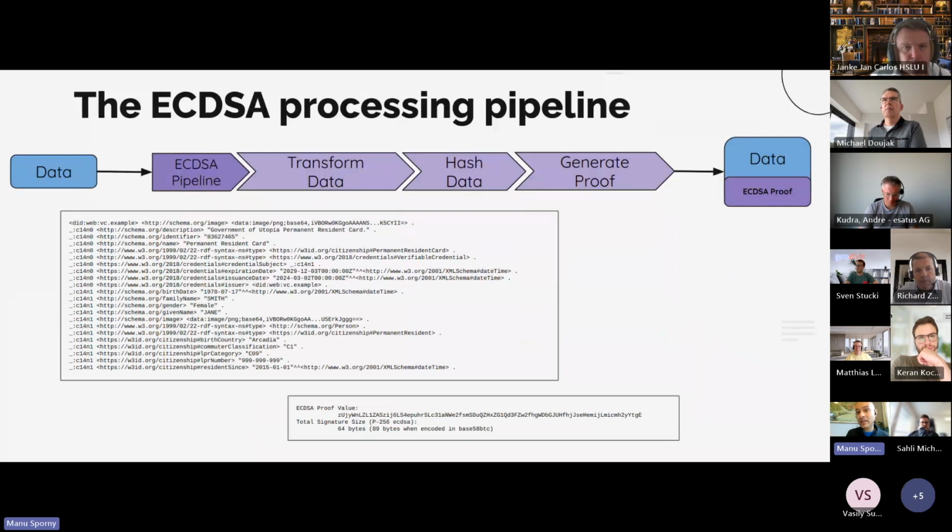This is what the actual data looks like that's signed. So if you take a verifiable credential and you pass it through the ECDSA one, it converts it into these single line statements. So this is RDF dataset canonicalization that it does. You don't have to do RDF dataset canonicalization. You can do other types of canonicalization, like JSON Canonicalization Scheme, that doesn't do any kind of RDF or semantic anything. But we use RDF. I'll go into why a little later.